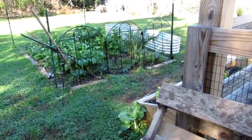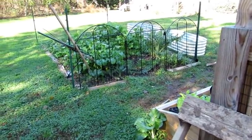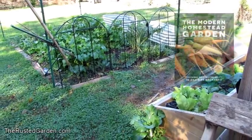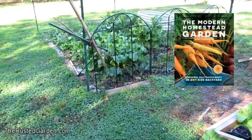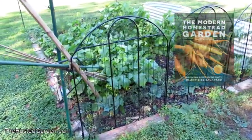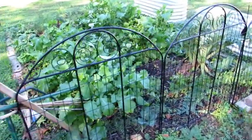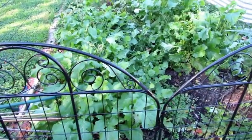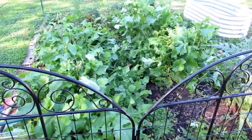If you're not sure, dig a hole 12 inches deep, fill it full of water. If it doesn't drain out within an hour, then you might have a sitting water issue. So you want your soil to drain well. The other issue really is, and this is my no-dig garden, is people don't water enough. It's hard to figure out.